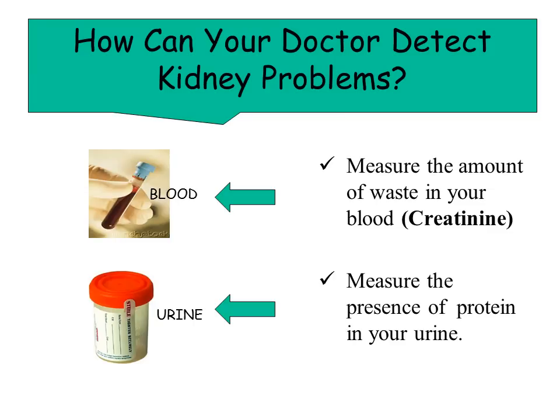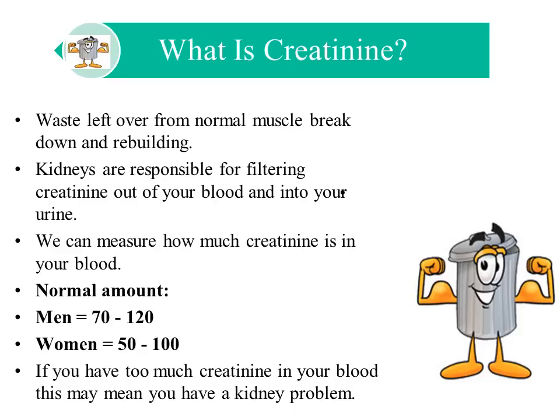There's 2 tests that your doctor can do. One is a blood test, and that measures the amount of waste in your blood, called creatinine. The other test is a urine test that measures for the presence of protein in your urine. Normally, there's no protein in your urine, so if protein's present, it's a sign that there could be some kidney damage. So what is creatinine?